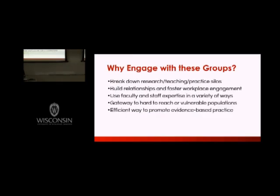So why do we think you ought to be engaged with these groups? These are all examples of ways that research and practice are trying to work together, to collaborate together. So it helps to break down those traditional silos between research and practice. So that's one good reason. It's also a way of building relationships and getting to know other people in the school and in the community that touch your areas of interest, be that public health or be that aging, and so on.